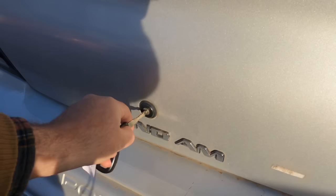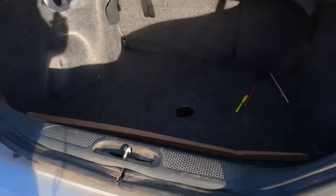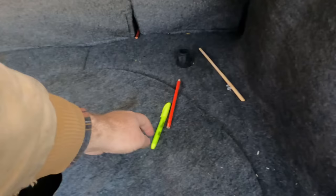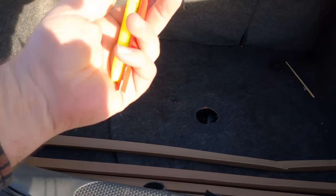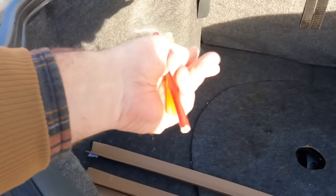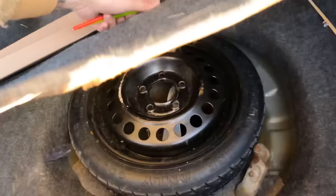Let's see if there's anything in this trunk. There we go, we got a Sharpie and a pencil. As you guys know, I save all my pens and Sharpies and that sort of stuff. I don't know why. But when you're digging for treasure in junkyard cars, you can't be too picky on what you consider treasure. It's not like we find crazy stuff all the time in here. Just a spare tire. Nothing else good in here.